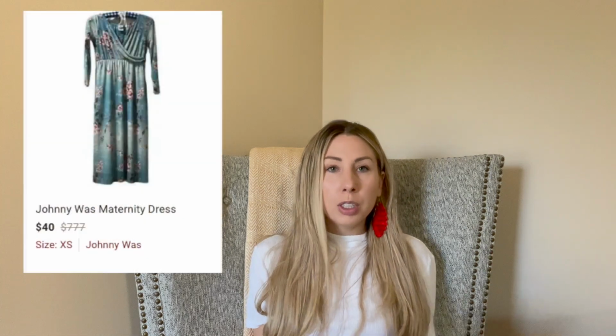Maybe I don't know how to market it. I'm not sure, but it's got 0 likes. So maybe I need to put it on the Athleta side of things. I just need to relook at how I'm marketing this, because I have it now listed for $35, and it's really cute on because I tried it on, but yeah, nobody shows any interest in this, and so it's really surprising to me. Next up is this Johnny Was maternity dress.